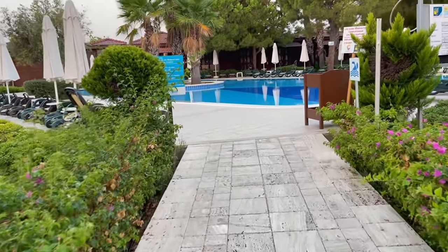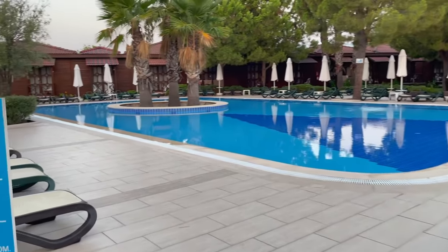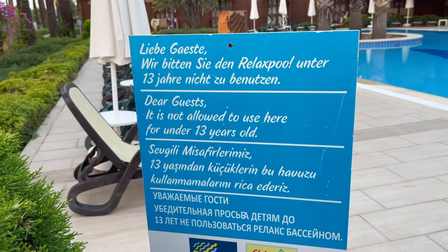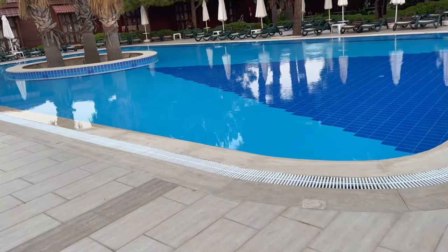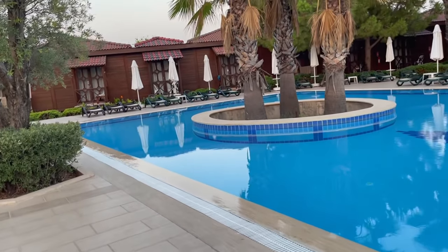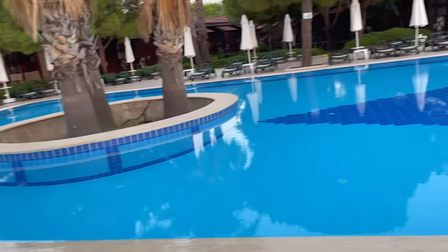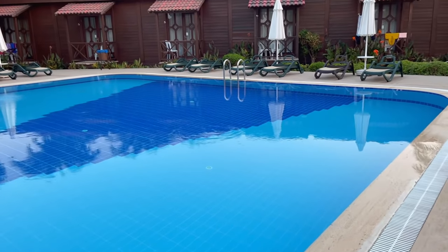This is the relaxed pool here. Nobody under 13 years old is allowed to enter this pool because this is a relaxing pool. For those who don't want any noise or anything, they can come here and just relax. Like that. The pool is really good looking.